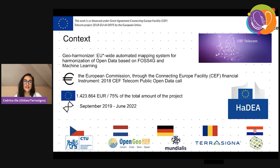As I mentioned, it's a project funded by the European Commission through one of its agencies, HADEA, which stands for Health and Digital Executive Agency of the European Commission, through a specific financial instrument, Connecting Europe Facility. The European Commission is paying for 75% of the development of this project, with a duration of development from September 2019 until next year in June.